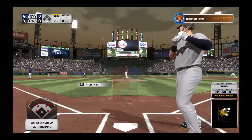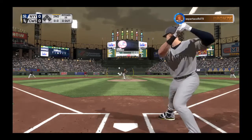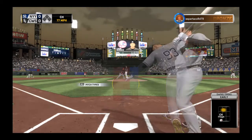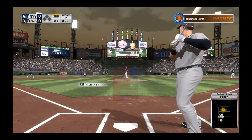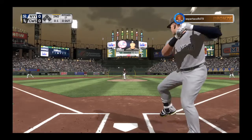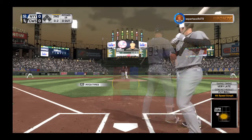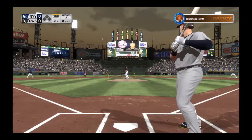Standing in, Logan Morrison. He'll start things out here in a tie ball game. Now a swing and a miss. Took something off that one, and it's strike 1. Here's the 0-1 pitch. And this is heading for the seats and out of play to the left.